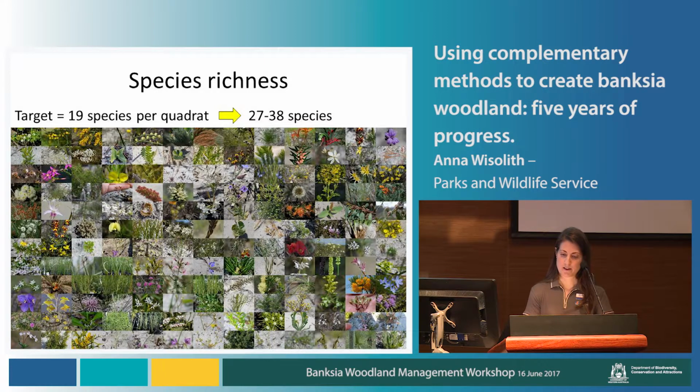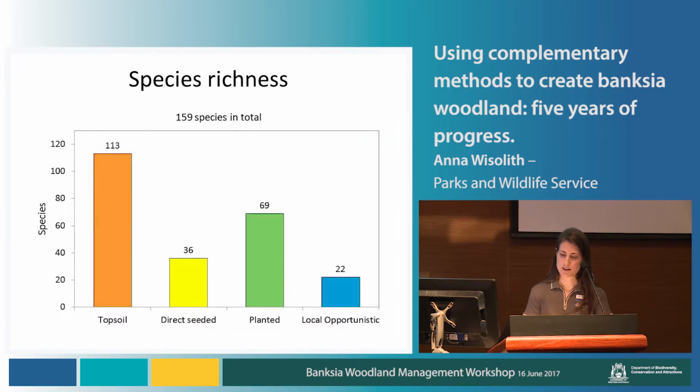The 159 species present at our restoration sites came from a number of different sources. The majority of species originated from the topsoil, while others came from direct seeding, planting, and local opportunistic species, which were already present in the restoration site seed banks or from adjacent bushland. There is overlap between these sources, so many species come from multiple sources. However, you can see just how important the topsoil was in restoring a large number of these species.